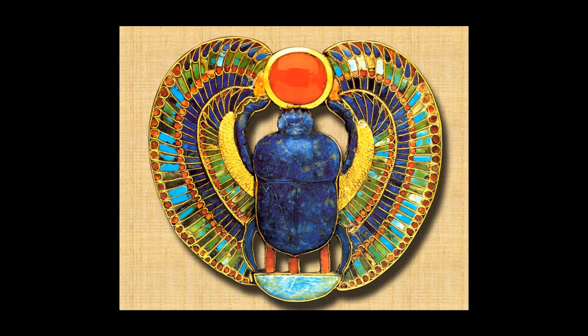Now, I believe that this scarab beetle is the representation of a magnetic field with the electromagnetic wings, which are the halo wave, which meet at the red ball. Now, you've got your magnetic field of legs up, legs down, surrounded by a halo wave.